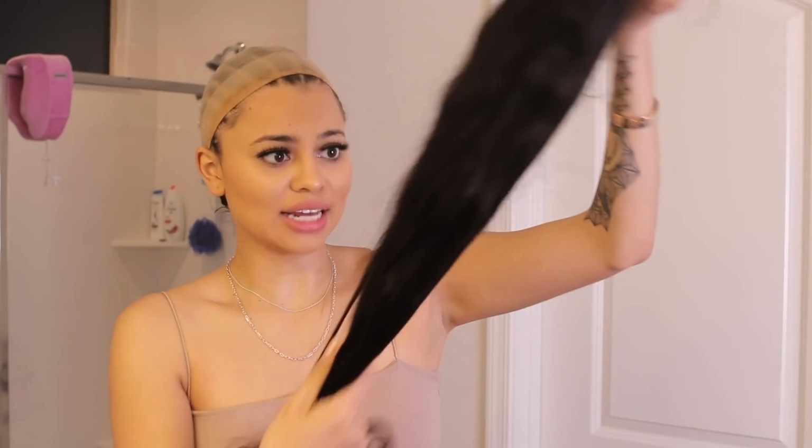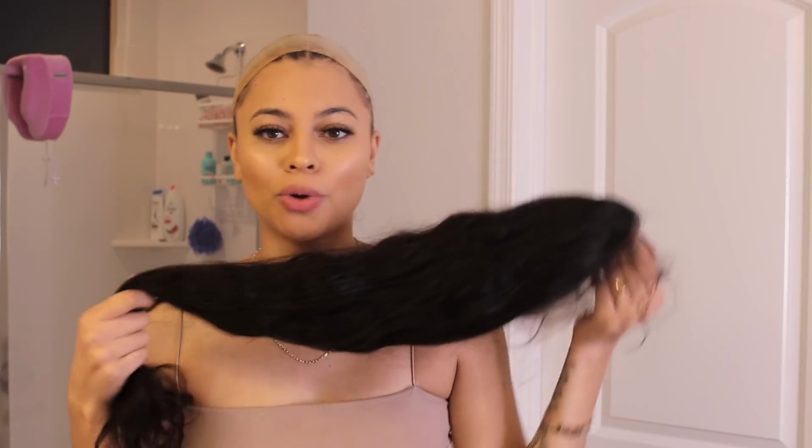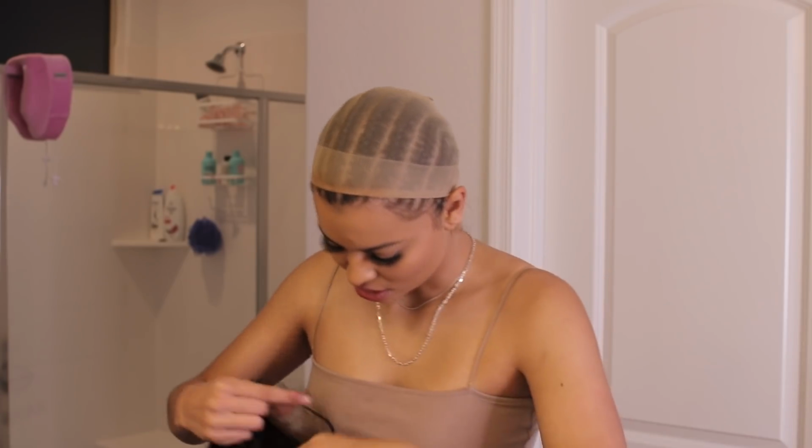I'm really, really happy with the density of this wig. This is the perfect amount of hair. It's not too heavy and it's not super thin either. Let's see what she looks like on.